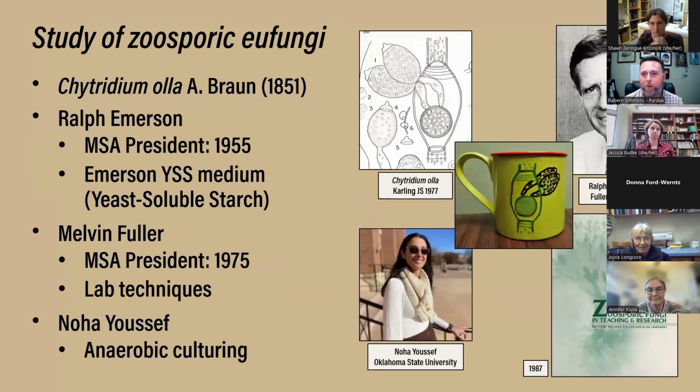And these things have been around for a while. The first one was described in 1851, Chytridium olla. There have been very prominent researchers and presidents of the Mycological Society of America that have worked to bring these things into culture for a better understanding by researchers and just general biology courses and classes. And there's still people that are working on getting now the anaerobic ones into culture so that we can further appreciate and understand them and really study them to the fullest degree.